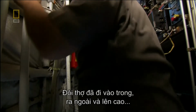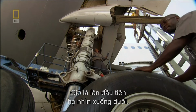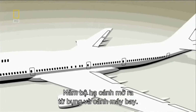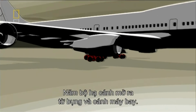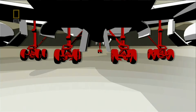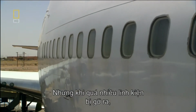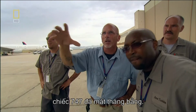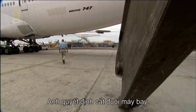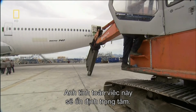The mechanics have now gone inside, outside, and up high to salvage valuable airplane parts. Now, for the first time, they look below. 5 sets of landing gear extend from the plane's belly and wings. They must be removed, but the question is how? They must still keep the plane up and balanced. But with so many components removed, the 747's balance is already off. Roger has a solution. He decides to cut off the tail. He calculates this should stabilize the CG, or center of gravity.